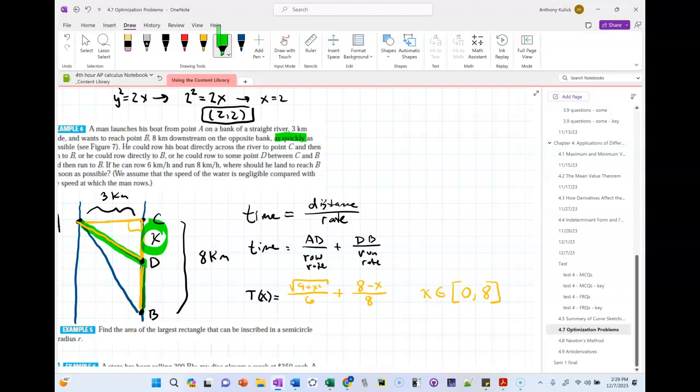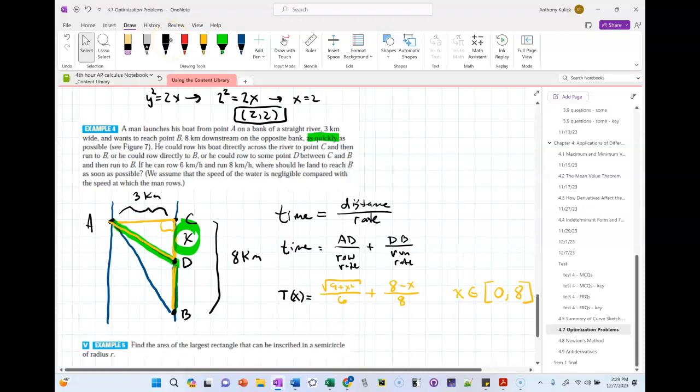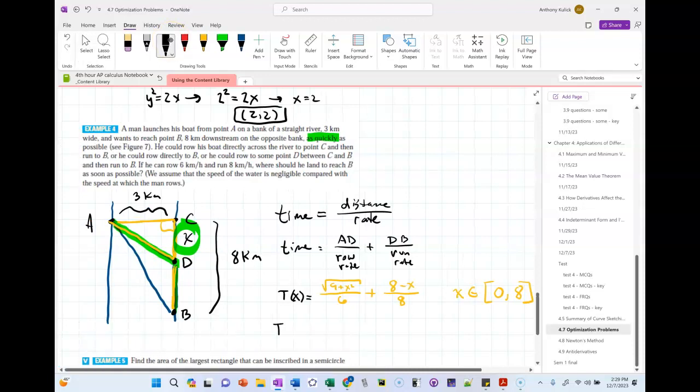Yes. Note that because this is a closed interval, my method of finding the absolute maximum or minimum changes slightly. Do you remember what the procedure is if it's a closed interval? I have to check the endpoints and the critical values, and whatever the biggest one is the maximum, whatever the lowest one is the minimum. But I have to remember to check the endpoints as well as the critical values. Okay. Before I get to doing any of that, though, we need to take the derivative.